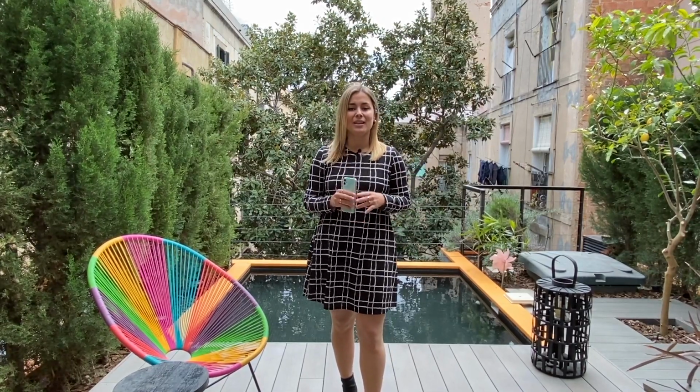Today we will be showing you a beautiful 182 square meter house in the Gothic quarter.